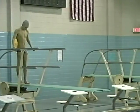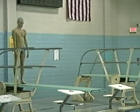Inward 1 and 1/2 somersault in the tuck position.